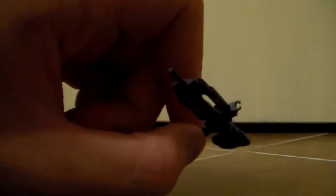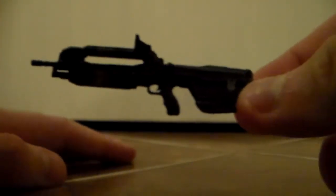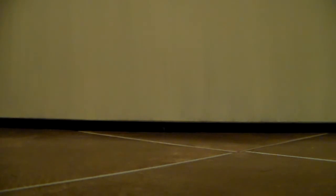So yeah, you can see that odd looking scope thing at the top that they have incorporated into the battle rifle for Halo 5. I think that it looks absolutely fantastic. I love the new weapons and the new sculpts, and it's great that they didn't just repack the Halo 4 weapons in, because that would have been a bit cheesy even though they seem very similar.